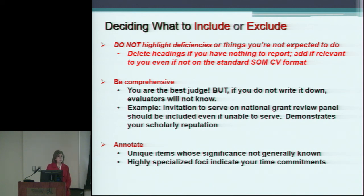So make sure that anything that is specialized to your area of research or to your area of education or national professional organization is annotated adequately so that the reviewers at every level can understand exactly what you are accomplishing. If it's an award, it's often good to indicate how many awards were given out. So if it's one award annually, if it's 50 awards nationally, that really helps to put into focus the significance of your accomplishment.